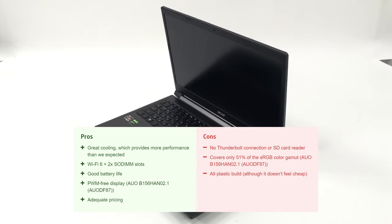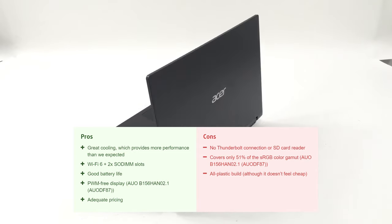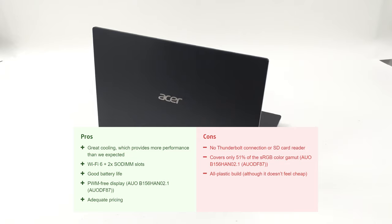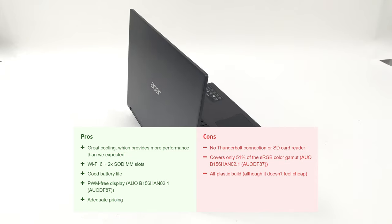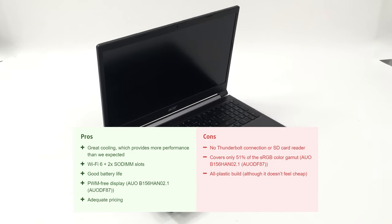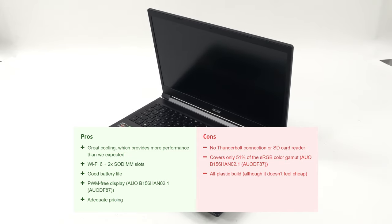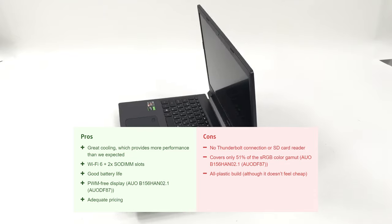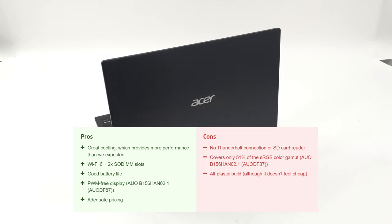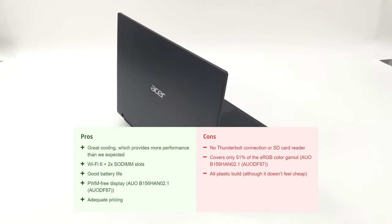Acer Aspire 7's IPS panel has a full HD resolution, comfortable viewing angles, good contrast ratio, and a non-flickering backlight. On the other hand, the narrow color coverage reveals the budget nature of the display, which can't really be used for professional work. Additionally, the battery life is solid with 12 hours and a half of web browsing, and 9 hours and 15 minutes of video playback. This, combined with the dual SODIMM slots for memory upgrades, makes it a comfortable performer, even for the near future. Well, yes, there is only one storage option here, but at least it supports fast M.2 PCIe x4 drives.